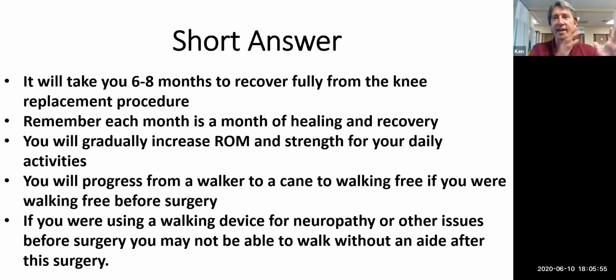So understand that every month of healing that goes by, you're going to progress forward, but you're going to have to gain range gradually. You're going to have to gain strength gradually. You're going to have to progress walking distance gradually. To do things like hiking, going up and over boulders and things, that's going to take time. It doesn't happen like that.